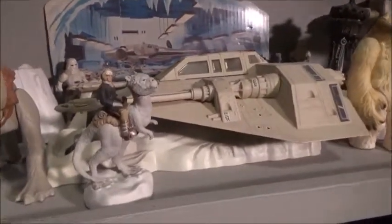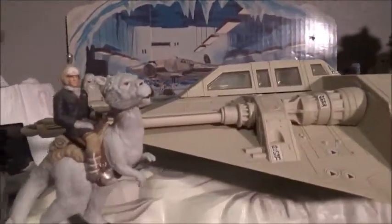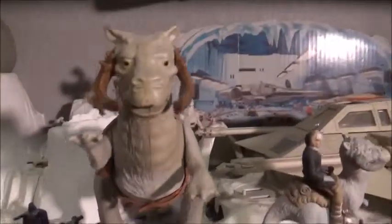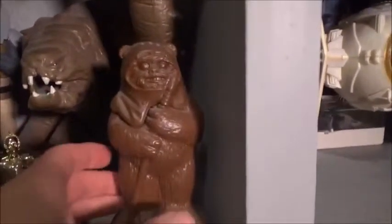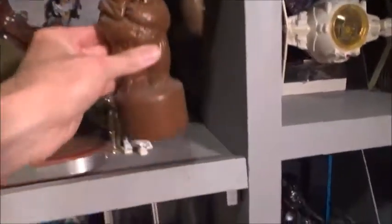Anyway, so that's a Hallmark ornament. Tauntaun ornament. There's the ion cannon. This was a little miniature set. Got another little miniature set with some little snowtroopers and Scout Walker. So here we've got some more shampoo. This is a Wicket. Still has the shampoo in it. Probably pretty nasty.